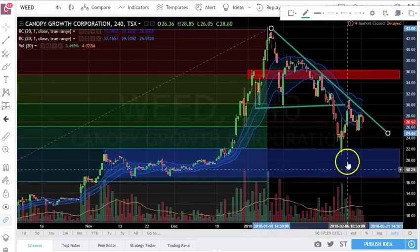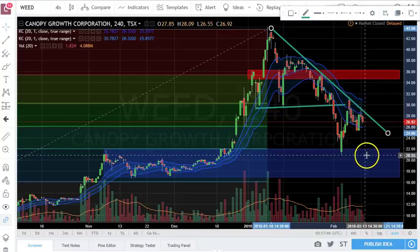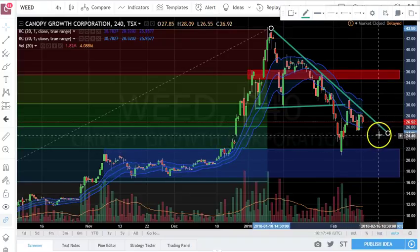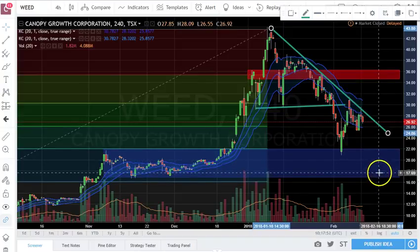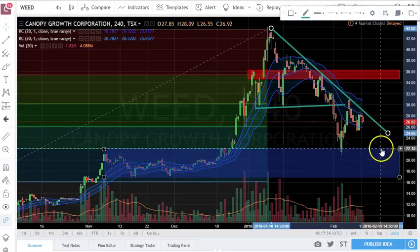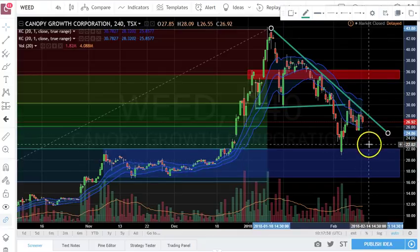Now there could be a deeper retracement that could maybe even test the support zone again, either not breaking this bottom or maybe going slightly below that low. It's possible, still basically challenging and testing this blue zone deeper. So anything, I would say, from 18 up to 22 is still a support zone. That has not changed, but it doesn't have to go that deep.